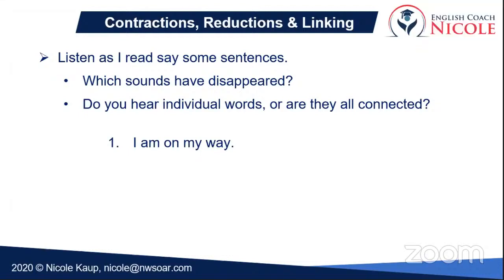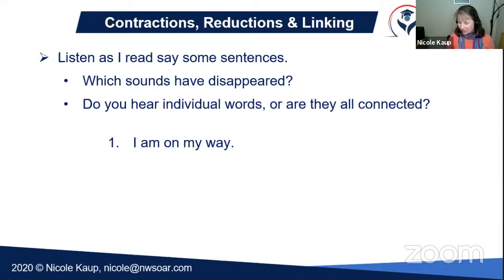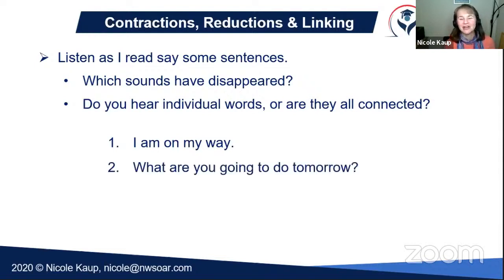What are you gonna do? Tomorrow. The tricky part here, do tomorrow. There's something in addition. Our T's in American English will soften. So you'll notice the T in what are ya actually softened to a D sound. What an American speaker would hear is a D sound. Other speakers from other languages will hear that as an R sound.